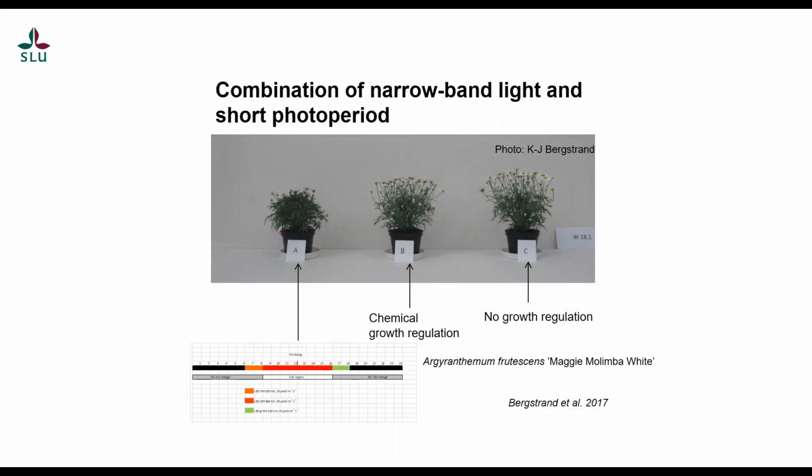And then we used a combination of narrow band light and short photoperiod to control elongation. We used a light scheme where we had only 8 hours of natural light, so we used the blackout screens. We had a period in the morning of 2 hours of 620 nanometers light. During the day, during the 8 hours of natural light, we also added 30 micromoles per square meter and second of 660 nanometers. And at the end of the photoperiod, we had a period of green light at 20 micromoles per square meter and second for 2 hours. So a total photoperiod of 12 hours, out of which 4 was just LED, 8 was natural light in combination with LEDs, and then we had 12 hours of darkness.